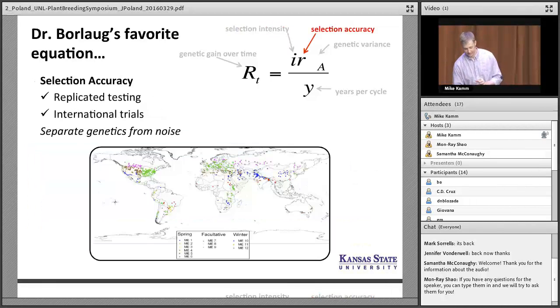So the next one is the selection accuracy, and this comes from all those replicated testings. These international nurseries literally go out to hundreds of locations every year. So you talk about being able to separate the genetics from the noise. When you look at these trials and you have heritability on yield of like 0.8, well, you can do a pretty good job of selecting on yield, and you can also do a pretty good job of training these prediction models because the phenotypes are so good. And this is a function of that really good testing, really good environments, and a good selection accuracy.